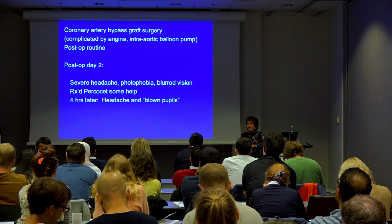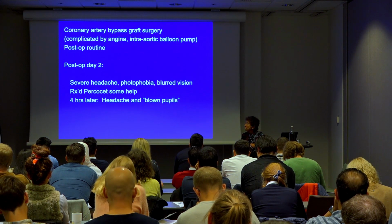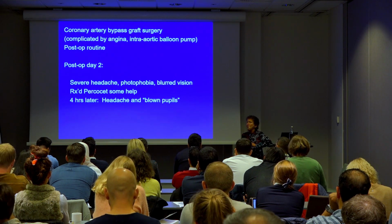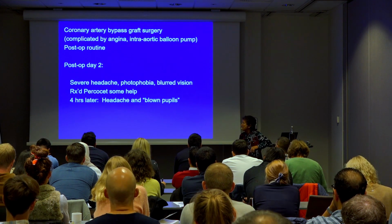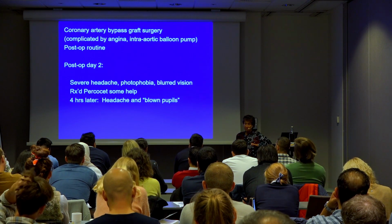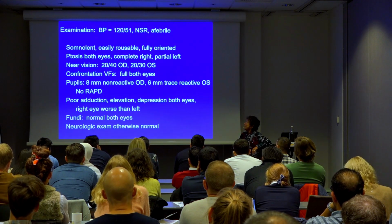So here's his story. He has his coronary artery bypass graft surgery. He's had to be put on an intra-aortic balloon pump, but he makes it out, and his post-op is fairly routine. But on post-op day 2, he complains of a severe headache, photophobia, blurred vision. They give him some Percocet, and when they come around 4 hours later for his neuro checks, his vital checks, he still has something of a headache, and the nurses note blown pupils. And so you can imagine there's this immediate emergent stat consult for both the neurology resident and the ophthalmology resident to come to his bedside. It's the Friday before a 3-day weekend, isn't it always?